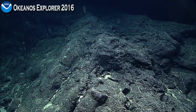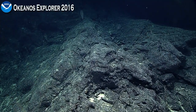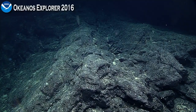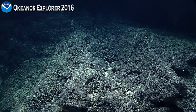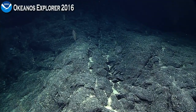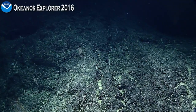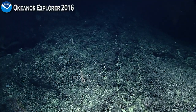So as we go up this ridge top, we might be able to make out individual lava flows as these parallel layers that are stacked up like the layers of a cake, but they're not going to be horizontal. They're going to be dipping into the direction that we're looking, and gives you an idea of where the lava flows were actually flowing at the time that this seamount was an active volcano.